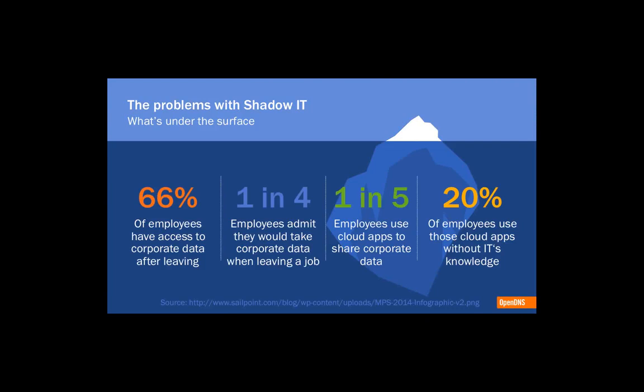So 2/3 of employees reporting that they have access to corporate data after leaving. 1 in 4 employees would admit that they're planning on taking data with them when they leave the job. And this is salespeople taking their contacts with them. This is engineering taking blueprints and their past work with them, etc. And all this is coming from people using cloud applications without IT knowledge, without proper access controls for corporate data.